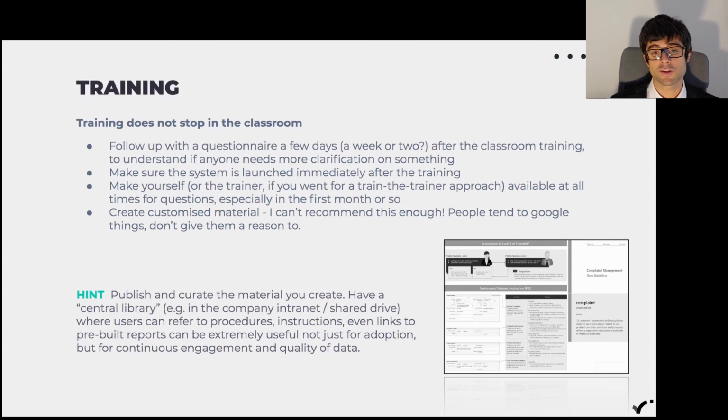I mentioned create customized material, leave people something tangible, or even just PDFs and some pages in your intranet that people can refer to. So curate this material and publish it so people can go and refer back. This is really critical, because especially if you pick one of the big solutions, people will start Googling things, and what they find on Google is most likely generic information or something that another company published.